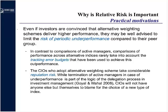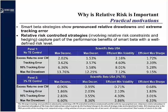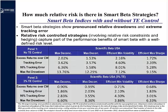And again, the situation is very different here from the case of active managers. When you think about selecting active managers, there are all sorts of processes in place that, in the end, will lead to the firing of a manager who will underperform. But when you change your benchmark, then obviously you're taking on a significant amount of reputation risk in cases of underperformance. So how big is this risk, this relative performance risk?